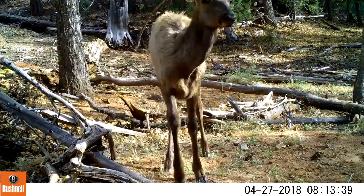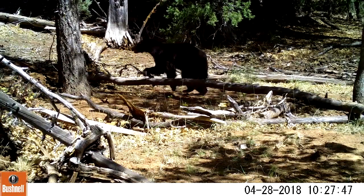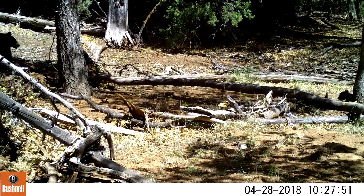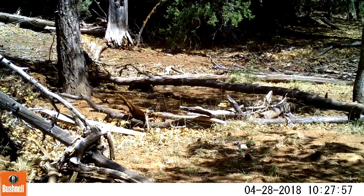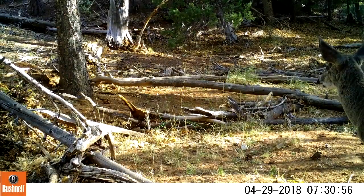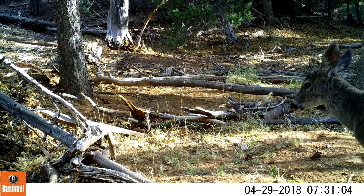Here he's got his winter coat, looking a bit rough. Here's another bear. Of course, two small cubs. I have a bit more video of, I think, this family of bears, which has a lot of noise involved with it, which we'll see later on here.